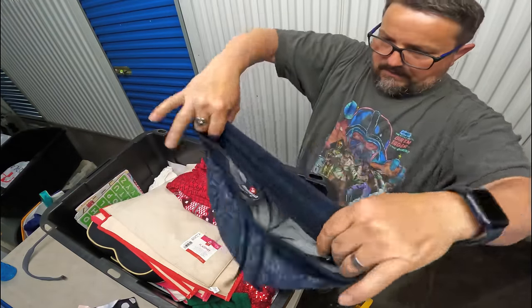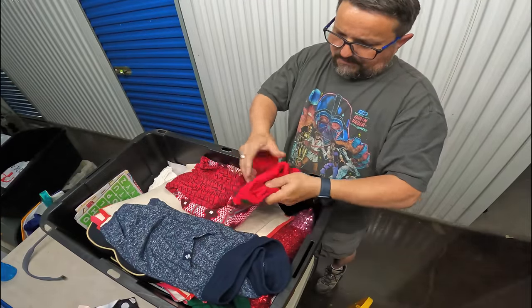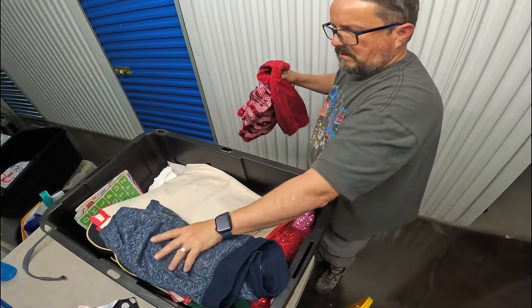South Pole. And South Pole makes some nice clothes. It's not like a huge seller. It's not like big money, but it is nice quality. I've noticed that. American Stitch, I think that's decent too. Size small on those.